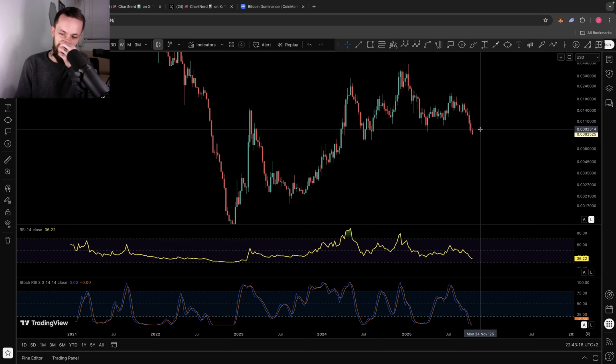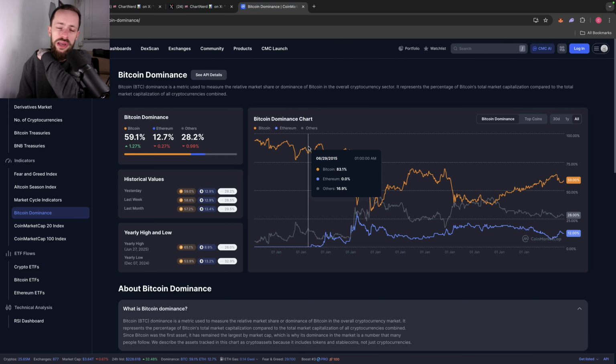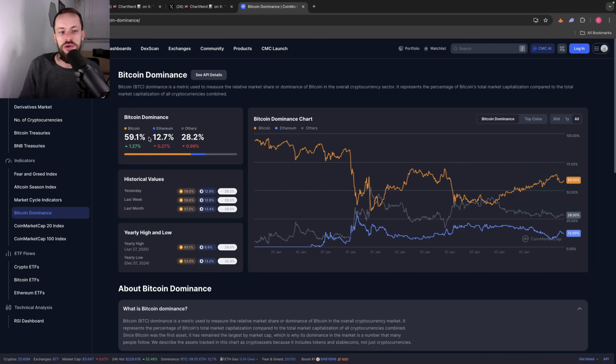Now, we do also need to consider Bitcoin at this moment in time. And if we look at Bitcoin dominance, Ethereum dominance, and altcoins as an overall, at the moment, Bitcoin dominance sits at 59%. Okay, so it retains nearly 60% of the overall market share in all of the crypto space. Ethereum is at roughly 12.7%, and altcoins, anything other than Bitcoin and Ethereum, are sitting at 28%. I do believe that includes stables as well.